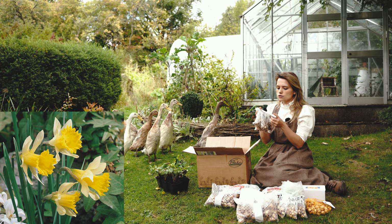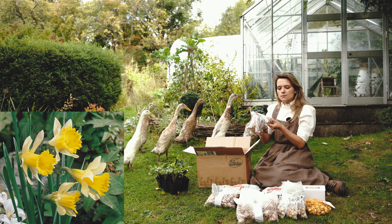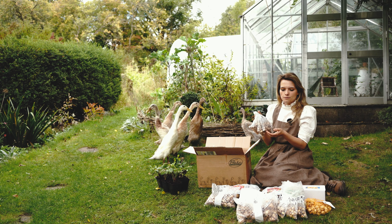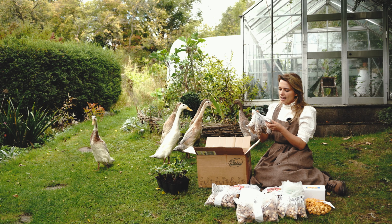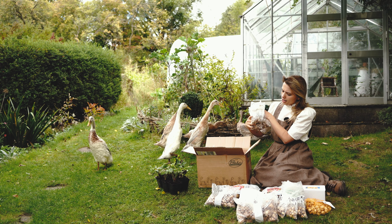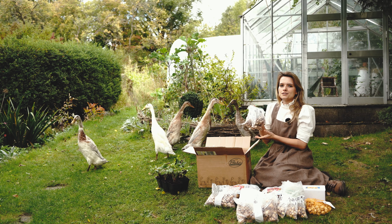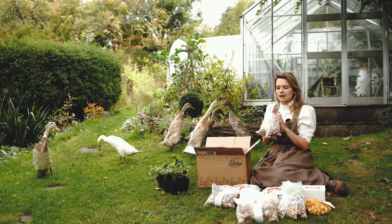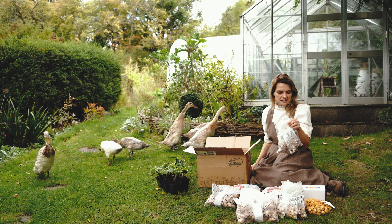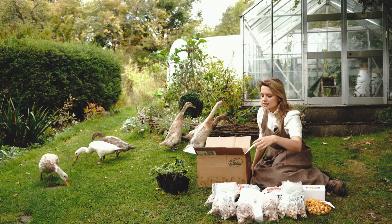This is Narcissus pseudonarcissus, and you can see the bulbs are really tiny compared to the more modern varieties of daffodil. So we have 150 of those. Those, again, are something that I'm going to add to the orchard, and I'm really excited to grow these. And I'm going to be interested in seeing how the bees enjoy them in those early months of the year as well.